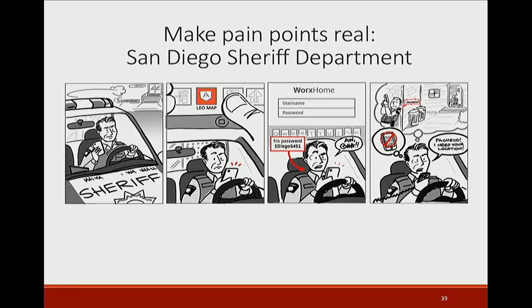This is another project I worked on at Citrix with the Zen Mobile team. The research team went to shadow the San Diego Sheriff's Department to document what their challenges were using our mobile product. One of the stories that I drew was this police officer. He's going to help out his partner. He's got his foot on the gas, his hand on the steering wheel. He uses his phone. He's going to use the secure map app to find out where his partner is.